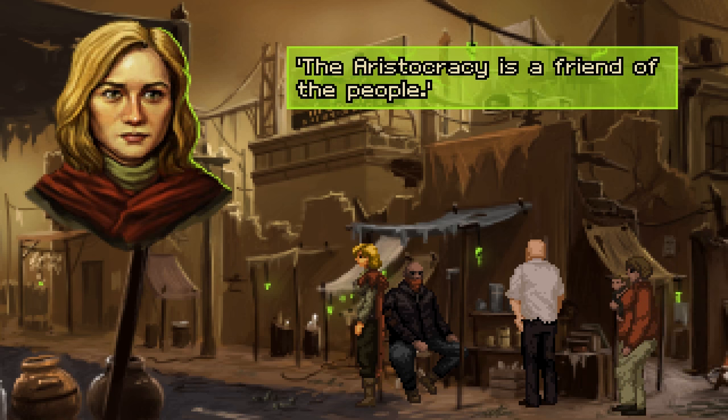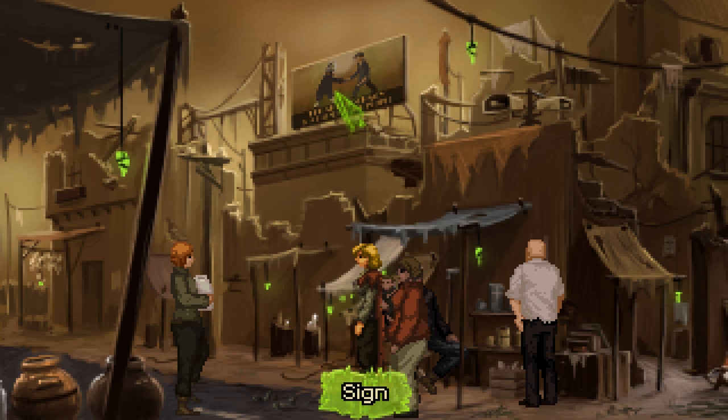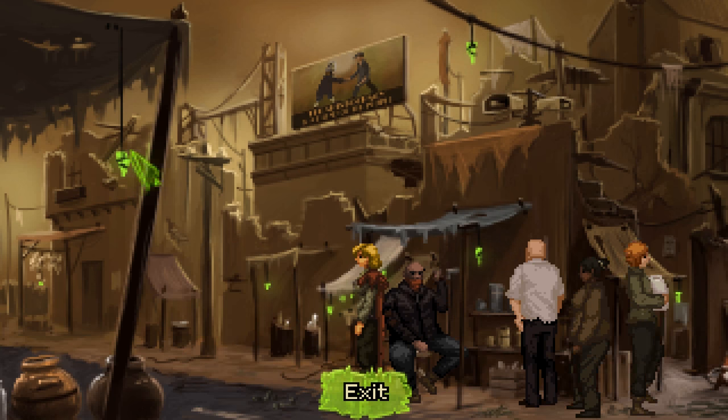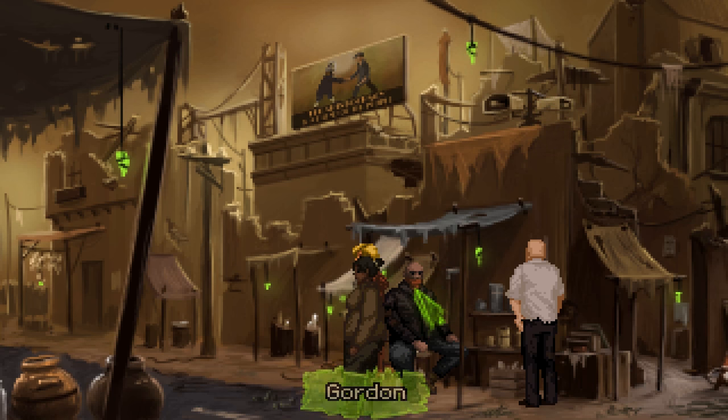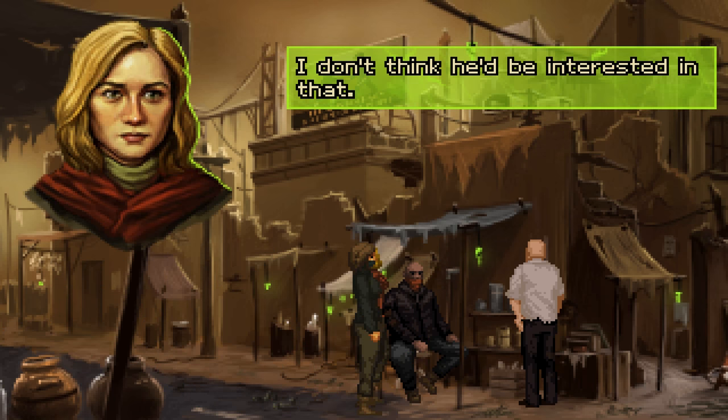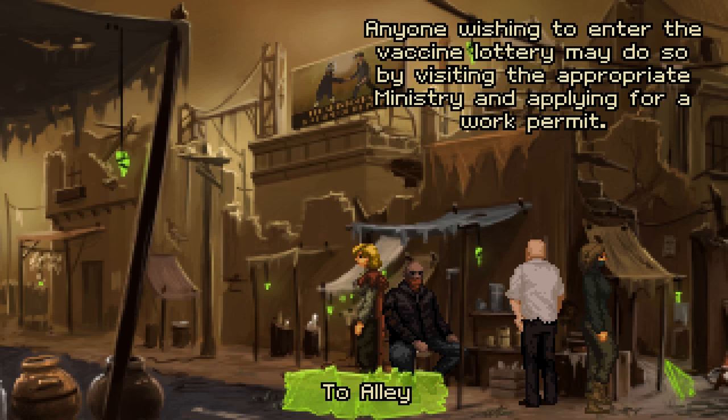The aristocracy is a friend of the people. Really? They don't seem overly friendly. Okay, can't pick up the junk. Hey, maybe we can make a fly swatter for old Gordon here. Let's show him this letter. I don't think he'd be interested in... Maybe we're not showing enough people the letter.